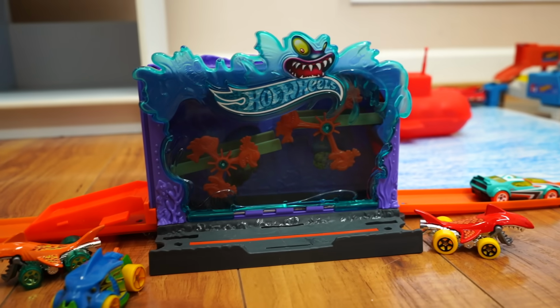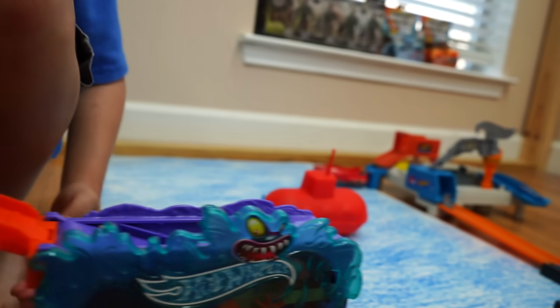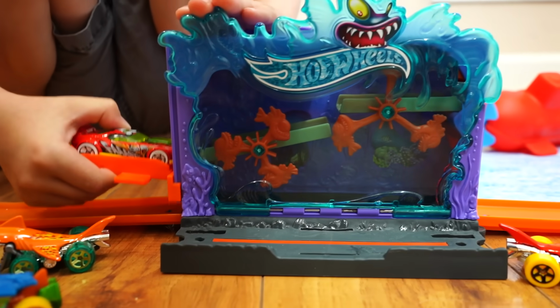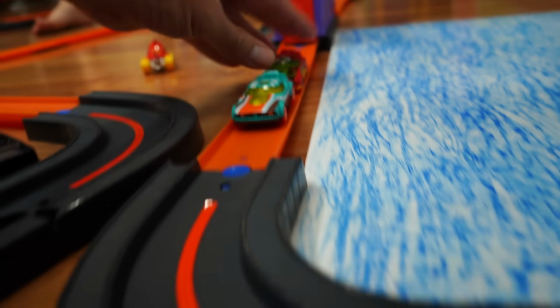Oh, Evan, look, it's the downtown aquarium. If you can make it. Oh, he's stuck in there with the piranhas. Oh, he's stuck. Oh, the piranhas are getting him too.